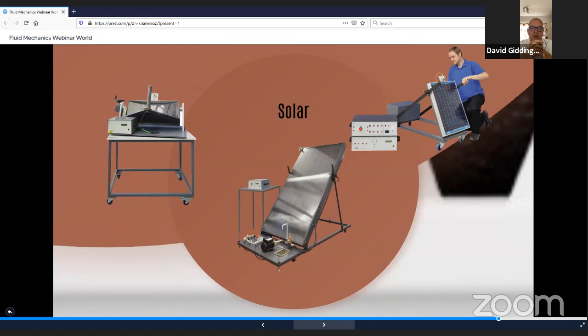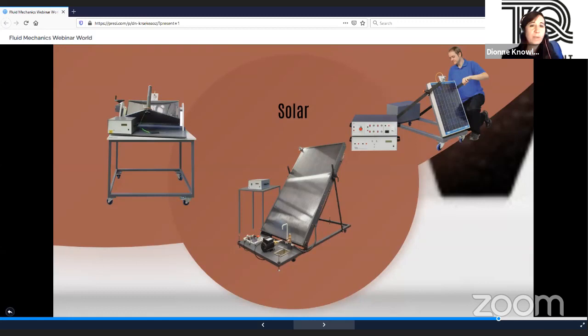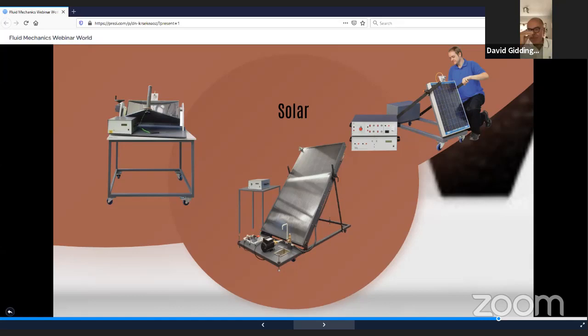And solar, okay. How's the sun with you today? Do you think you could get a good energy generation from the sun in your back garden? Yeah, definitely. Clear skies today, slightly lower temperatures than yesterday. But yeah, perfect for solar experiments.